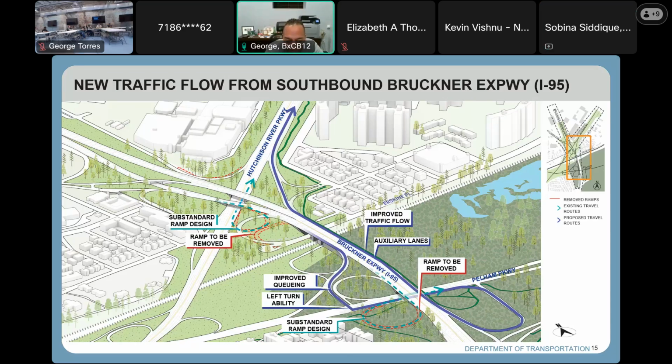I guess what I'm trying to ask is, you're not eliminating the southbound ramp from, if you're coming down 95 South and you want to go into Section 5 and the Hutch, because that is both the entrance to the Hutchinson River Parkway and to Section 5. You're not eliminating that ramp, or are you? Because there's two dotted red lines there that I don't understand.